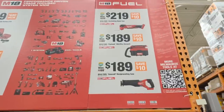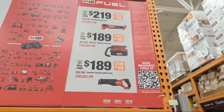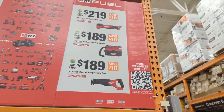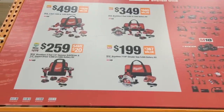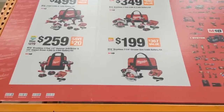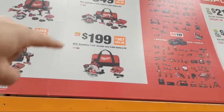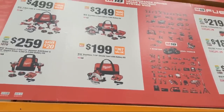Yo, look at this. They have the Bear Tools recip saw, $189. The pack-out vacuum at $189, not bad. And then the M18 oscillating multi-tool at $219. They have some combination kits here. The hammer drill and compact impact driver, a 4 and a 2 amp hour battery, $259. We got the right line of sight circ saw at $199 kit. Comes with a 5 amp hour battery. No high output batteries in any of the stuff this year.